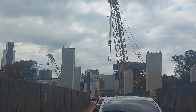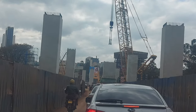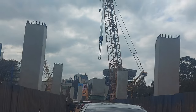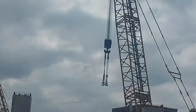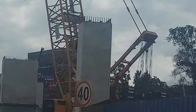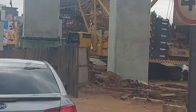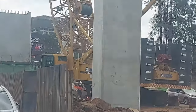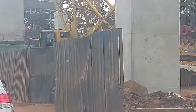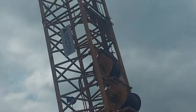Guys, I hope you can enjoy the infrastructure around. There's so much taking place, guys. Look at that. The kind of ropes that holds an object, that lifts an object. The thing is so huge, guys. Look at it. It's so huge. Look at that technology. It carries tons and tons of weight. Something is rotating there.